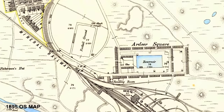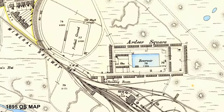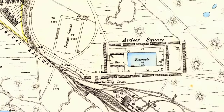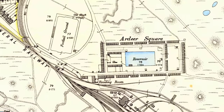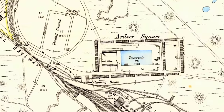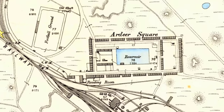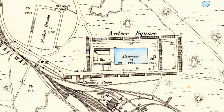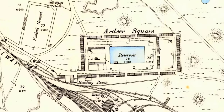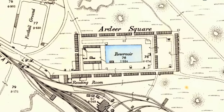By the 1881 census, the whole square or village is clearly fully occupied. At number 128 Ardeer Square, for example, lived William Wright, a blacksmith at the ironworks, with his wife. The census tells us that a number of families lived at one street number, which perhaps makes you think of a tenement with more than one main door. But I'm just not sure about that, as I thought all the rows of housing were at ground level.